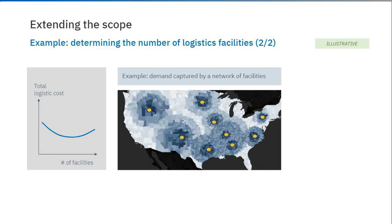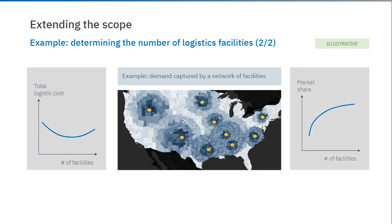And so with that in mind, if I only look at my basically cost optimal number of facilities, I'm probably going to miss another point, which is that there is this direct relationship between the market share and the number of facilities. And so that is one example of what we mean by extending the scope.